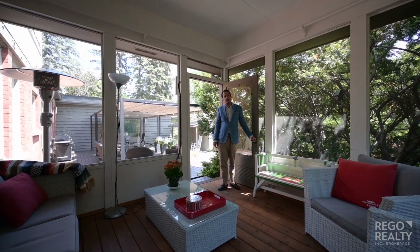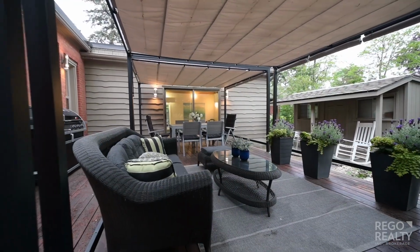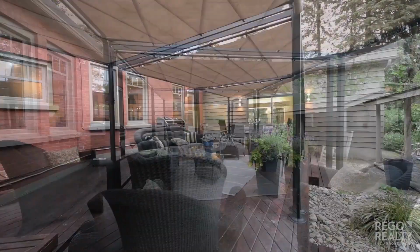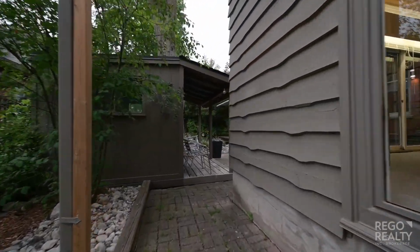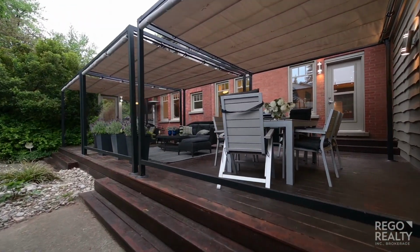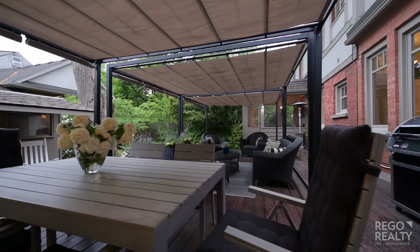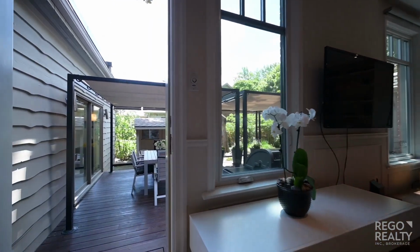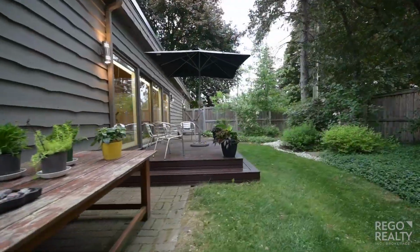I really have to remark about the outside of this property. Here's your three-season room, and surrounded by lush landscaping, here's another view of your private courtyard. And if that's not enough, how about this for even more privacy?